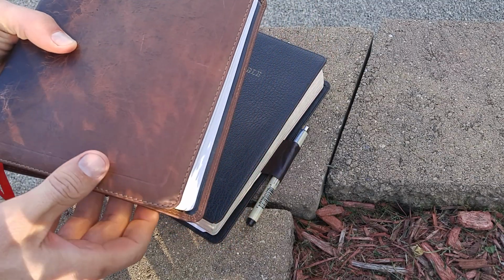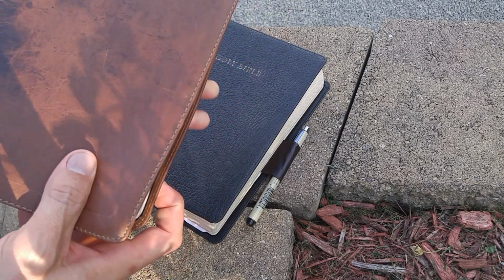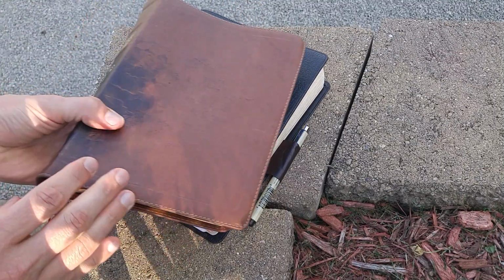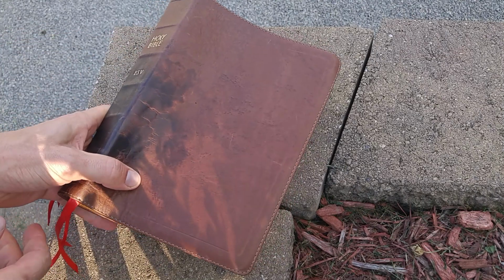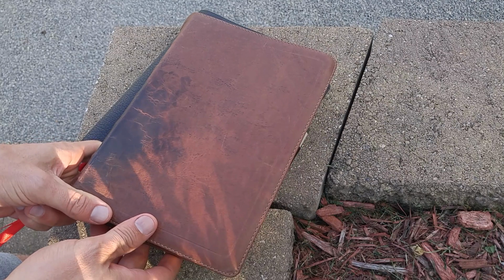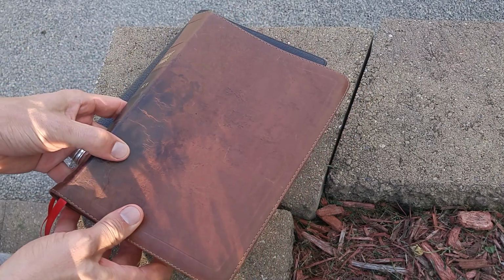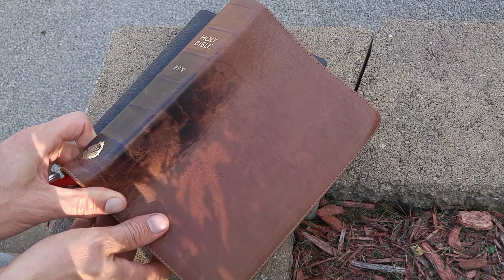If I can hold this up to the camera, it does have perimeter stitching right here. Of course, this is done by Abba, so it's really nice. It has this nice little impressed line here. It does have raised hubs on the spine, which gives it an old worldly look. This whole Bible has, like I said, a vintage or late 19th century or 18th century, something like that, old look. Looks like something maybe Jonathan Edwards, my Puritan hero, might have carried.